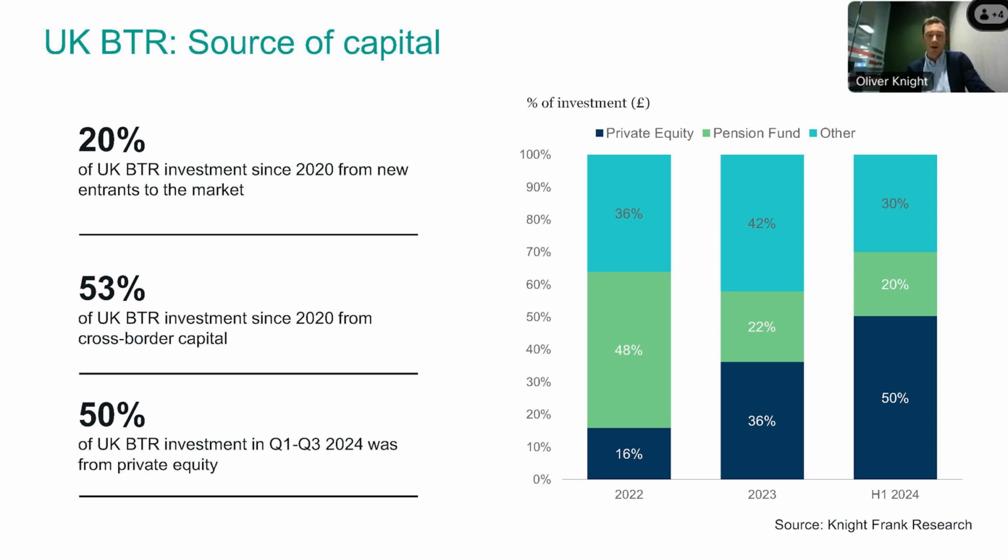Linked to that, more than half of investment that we've seen over that time has come from overseas. Traditionally, as I said, that's been led by North America, to a slightly lesser extent Europe. But what we're also seeing is a pickup, certainly more recently, in inflows coming from Asia Pacific as well.